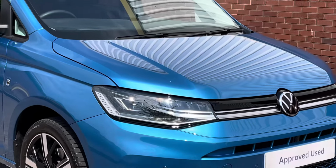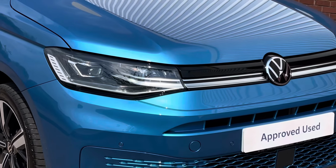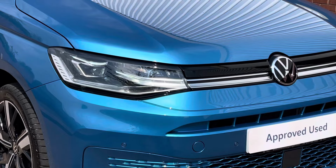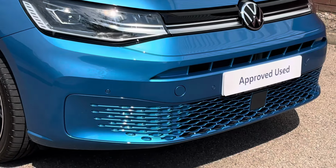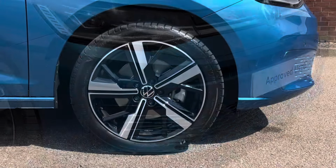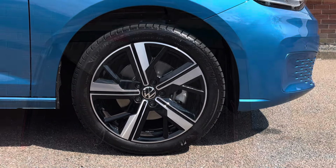Across the front of the vehicle it features LED headlamps with LED daytime driving lights. Set into the front bumper of the Caddy, there is a set of front parking sensors. Down below, this Caddy sits on the 18-inch Monte Rosso glossy black and silver coloured alloy wheels.